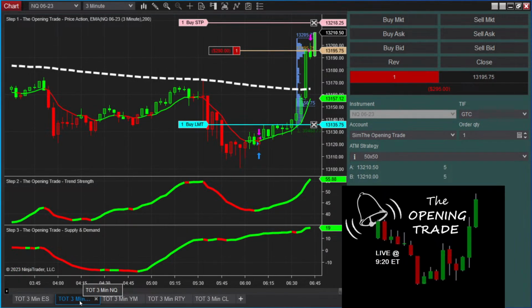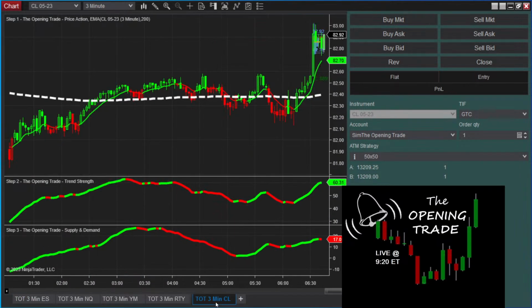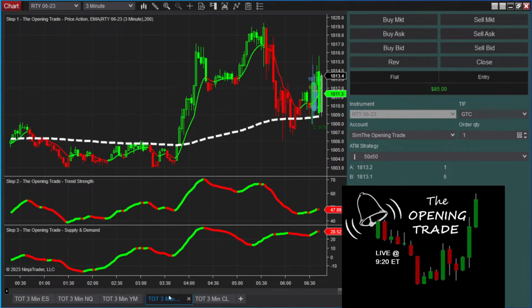Oh, let's take a look at our automated trades. Oh, that looks ugly. Well, hopefully it turns around. All right, the first indicator has come out on crude oil to be paying more attention. It's down here for the supply and demand has finally turned red. So we still need to see a red step 2 and a red step 3, a red step 1 in order to do a manual trade.